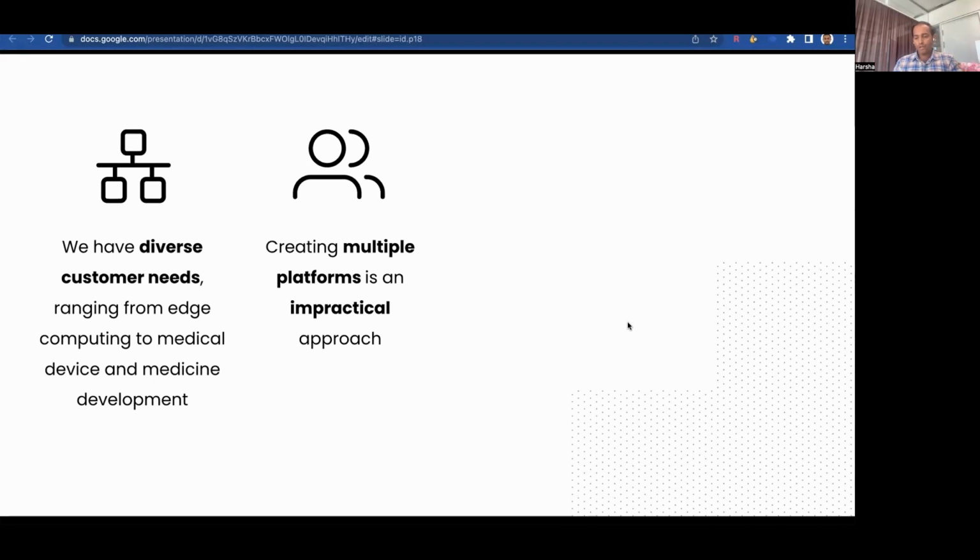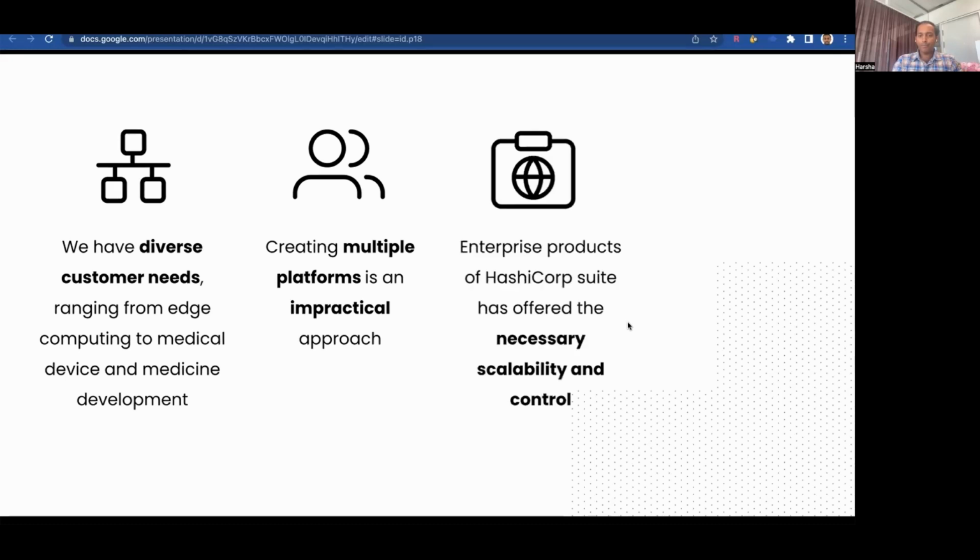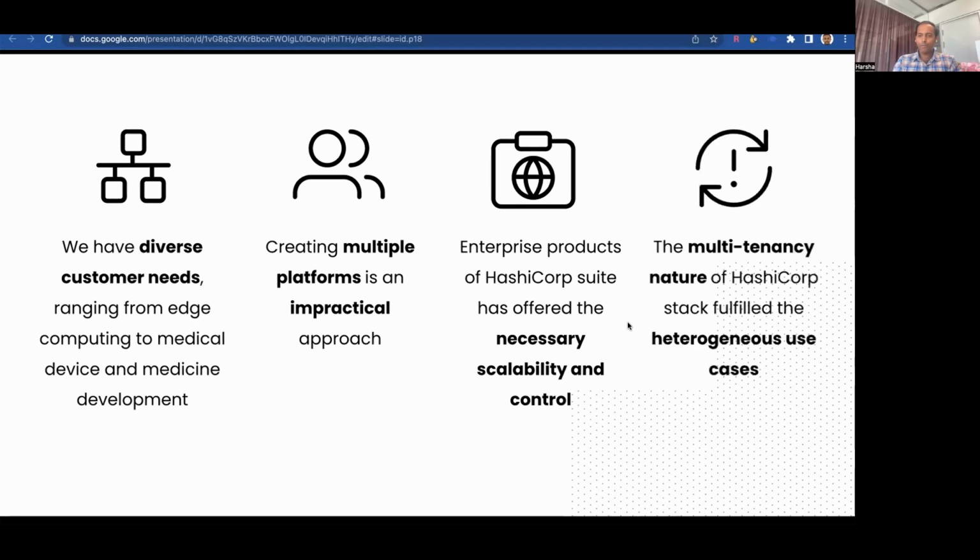And in big companies, the ratio of developers to IT operations people is very low. We can't really scale like development teams. So we have evaluated HashiCorp enterprise products for solving our HashiCorp sprawl problem, and they offer the stability and control that we needed for controlling the sprawl. And we have made heavy use of the multi-tenancy nature of the HashiCorp stack in fulfilling the heterogeneous use cases. And this has given us the control and autonomy that our internal stakeholders need in using the HashiCorp stack for solving their problems.